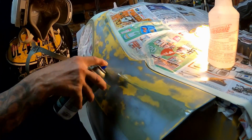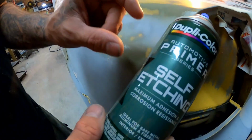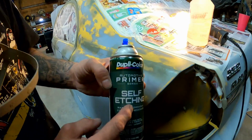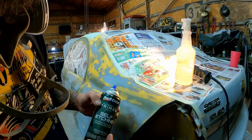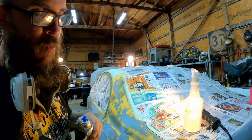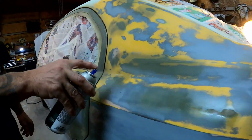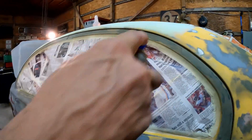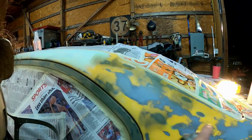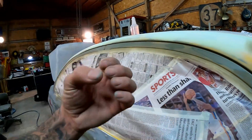Okay, so this is self-etch primer. This is what you want to put over all your little bare metal spots. Anything over 1 square inch needs to have self-etching primer on it. If you just put regular primer over bare metal, it will peel off later. So you want self-etch primer on your bare metal, then you put your regular primer on top of that. It doesn't take much. You just want to put it on there really lightly. You're not trying to cake it on there or anything like that. It's just something to bite into that metal.